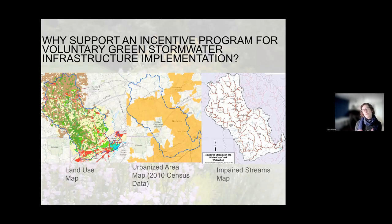I'm going to whiz through a few slides in about 20 minutes to explain our program and how you can relate it to your schoolyards. To understand why we're doing it, we look at these land use maps and where we're located. Looking at this map on the far left, the red is intensive development, so that's all impervious surfaces. The pale yellow is urbanized areas. The green is the little bit of White Clay Creek State Park. That's our little haven here. And then the brown is agriculture. So there's a lot of agriculture land.